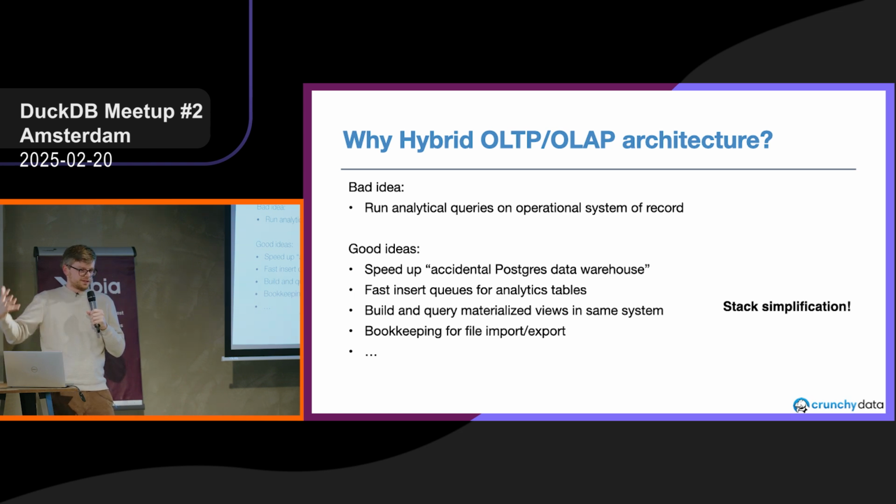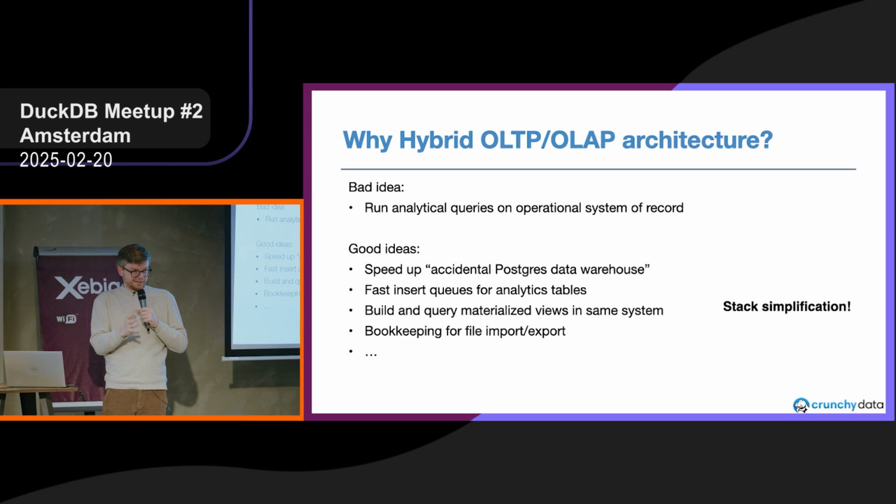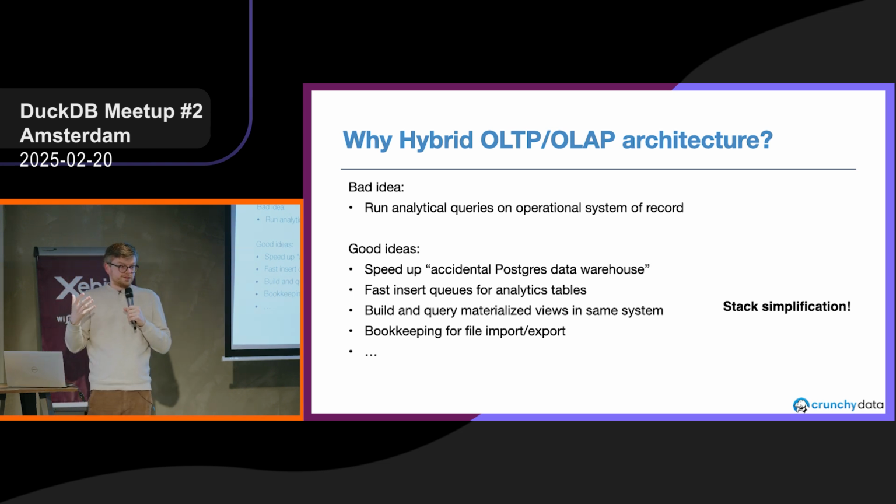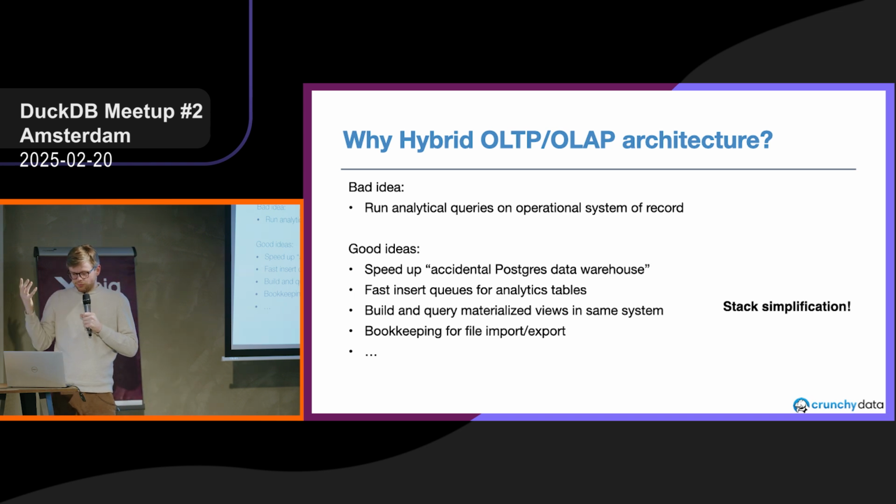The analysts want to do data transformations, create views, which the application developers don't want. They want a clean, nice, reliable database. And the analysts want to combine data from many different sources, not just one operational database. So separation between analytical and operational database is kind of a natural thing. So why would you want this?